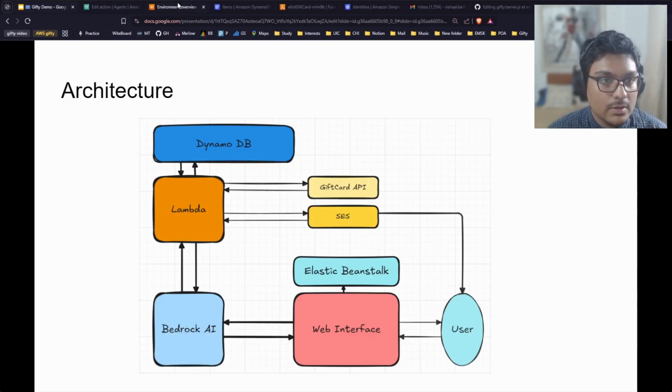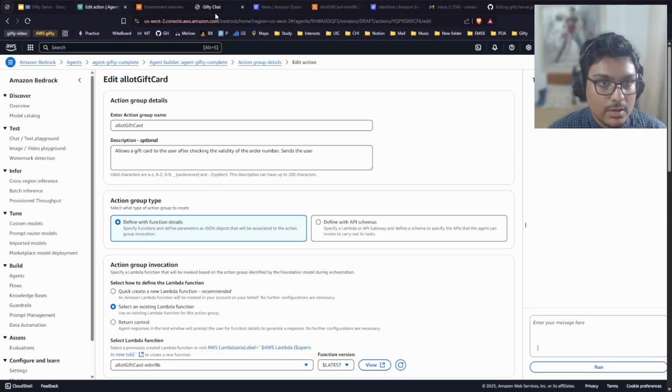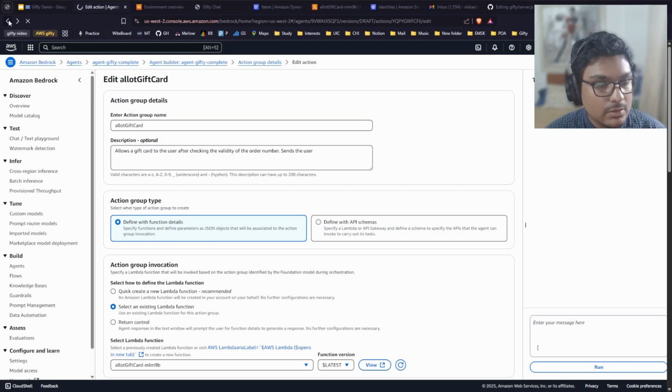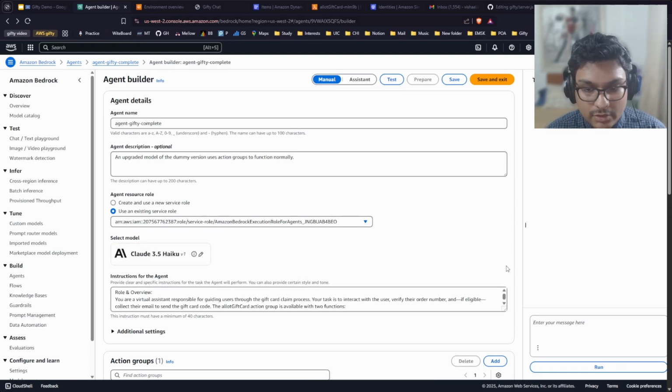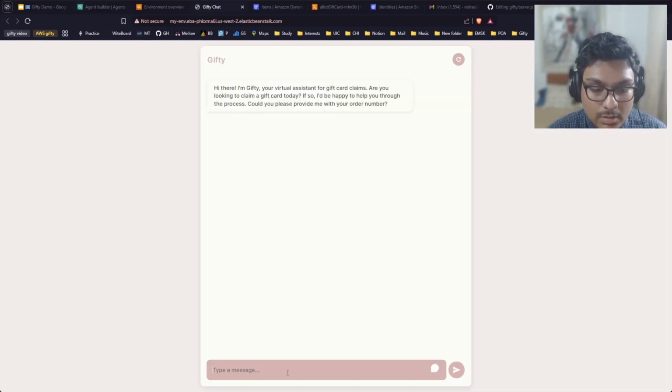Let me just pull up the agent over here. So the agent has a bunch of instructions written to it that facilitate the flow of the conversation. It's very rigid right now, but it's more error friendly. So if people do not understand, they can just ask Gifty, and still the conversation will flow in the right direction. Let me just show you it first.